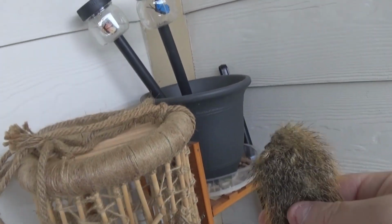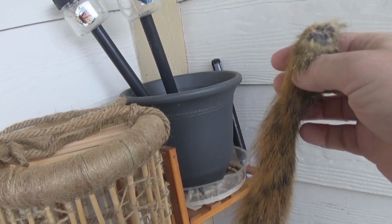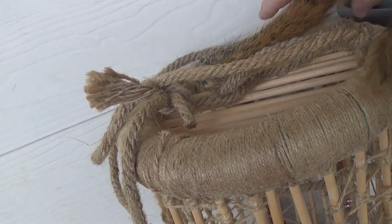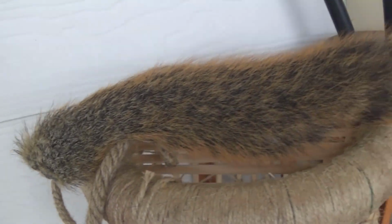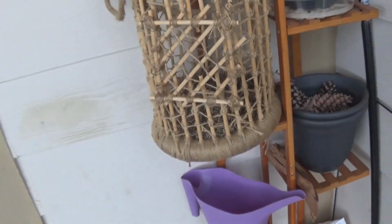I was driving down the road a couple days ago going to the dojo. I found a dead squirrel laying out in the middle of the road, so I went out and got it out of the road and got its tail, and I'm hoping to use that on one of my atlatl darts. I'm hoping to use that as the fletching, but I think it's kind of cool. I like it. So anyway, got that.